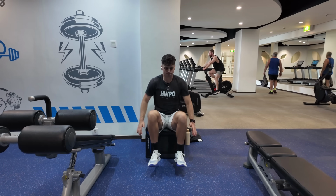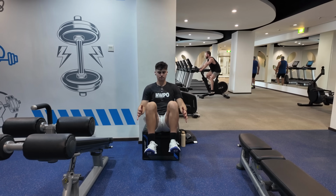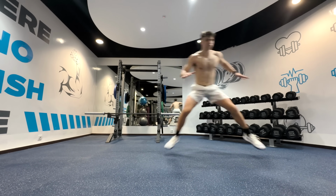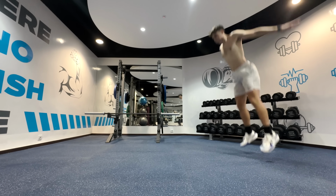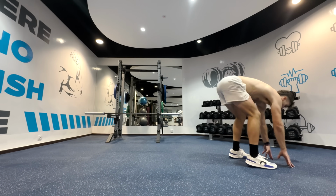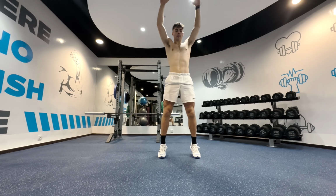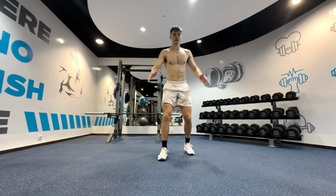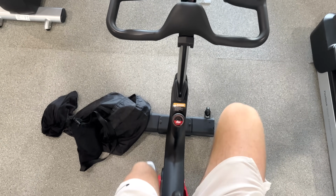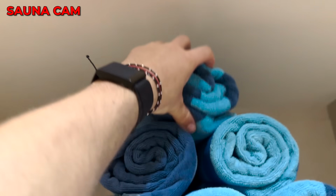I also work kind of plyometric movements after doing the squat, just because I don't like to do too much heavy leg work before tournaments, and just feel nice and springy and plyometric for the matches. And of course finish with a cool down on the bike and a trip to the sauna.